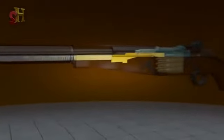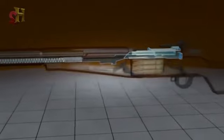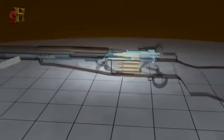Once the weapon is fired, the expanding gases from the bullet are diverted into a cylinder, where they meet a piston and an operating rod. The gas pushes the operating rod toward the rear. This action rotates the bolt and ejects the spent cartridge as a fresh round loads into the chamber.